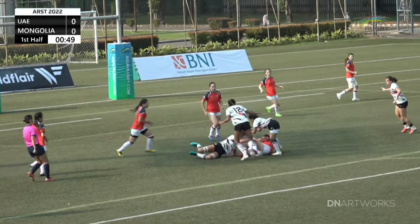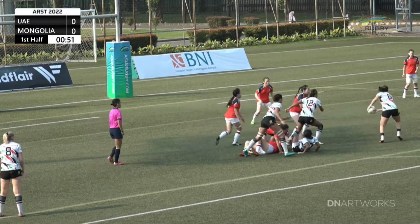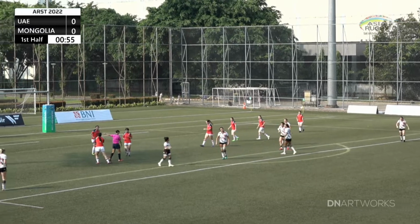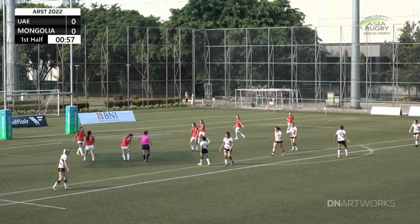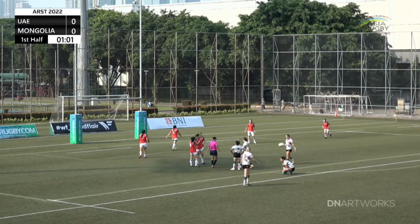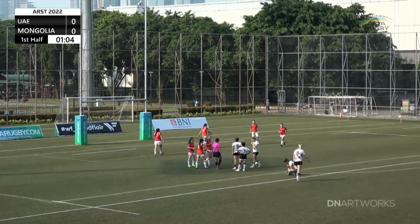Mongolia again with a chance to use the ball. They're in their 22, but they've knocked on. UAE have taken the ball, but the referee has called it back. And it seems like a double knock on. And the scrum feed to Mongolia. Interesting call.